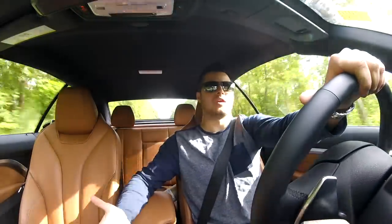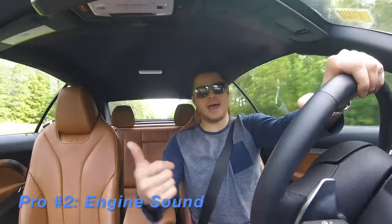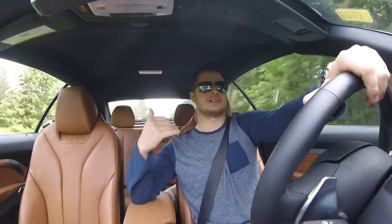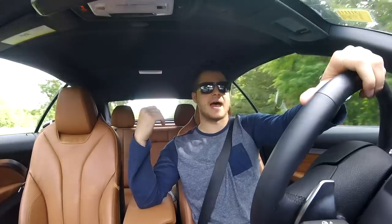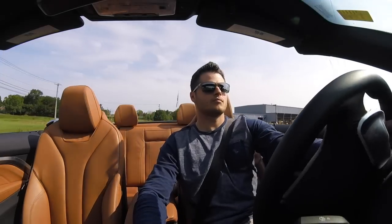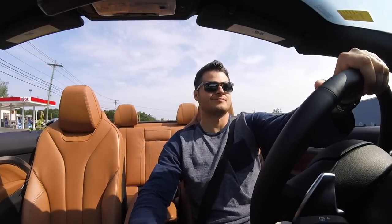Reason number two is the way that this four-cylinder sounds. I think it's a combination of the engine itself and the muffler, because it sounds even better when the top is down. This car just sounds very good. It is the best sounding four-cylinder that I've ever driven.